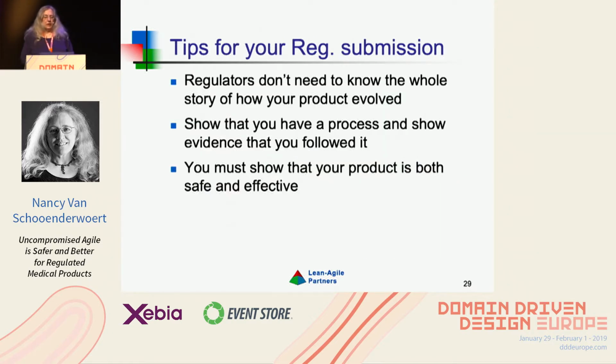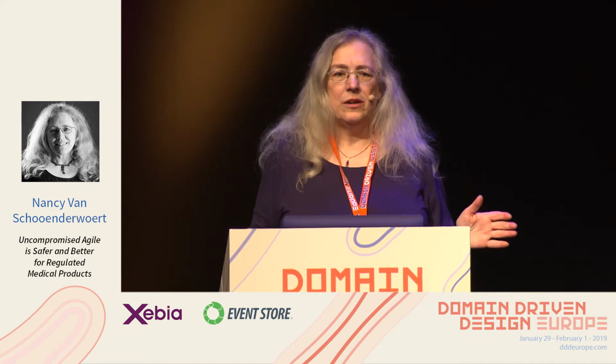Okay, so as part of talking about documentation, I want to say something about regulatory submissions, because this is an area also where companies ask for help when they're moving to Agile. Myself and my colleagues, we say to them, look, one of the most common mistakes people make is they want to tell the whole story, the soap opera of how their design evolved, and they want to put all that in the document. And we say, no, don't do that, because you're just going to confuse people, and it doesn't matter now. If you started off on this design path and then you changed to this path for some other reason, it just doesn't matter now.